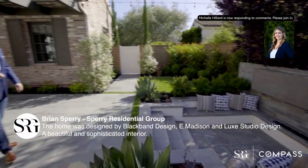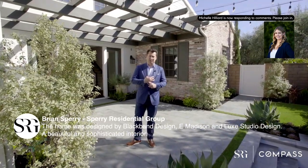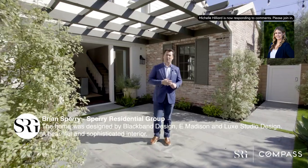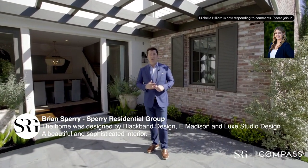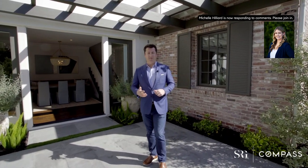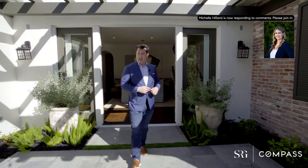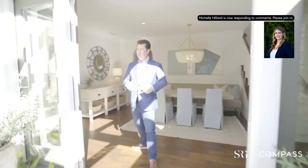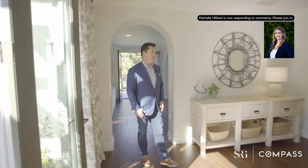Now, I mentioned one of the interior designers. I wanted to talk a little bit about the landscape architect. So this was all done by Studio Berzunza, little hard to say. Really well known for the homes that he's doing in Beverly Hills, really high-end landscape architect. And they've done a fabulous job transforming this lot into probably the most spectacular backyard in Covenant Hills.